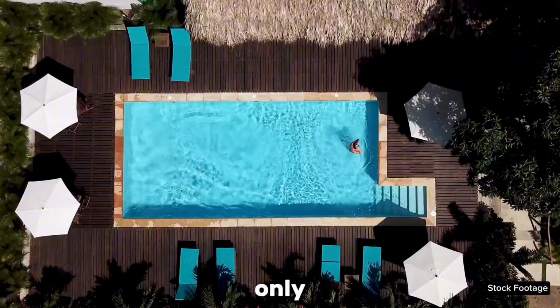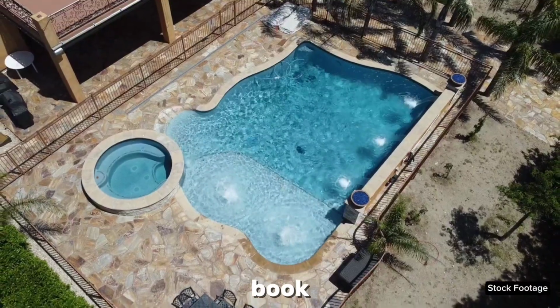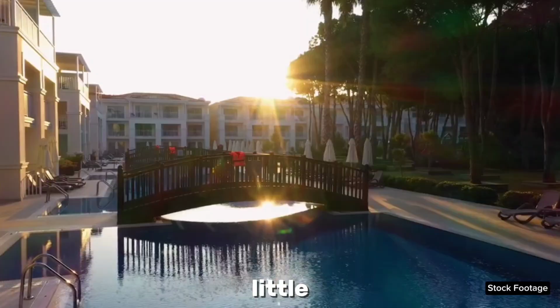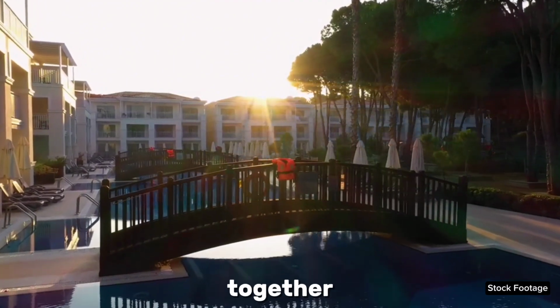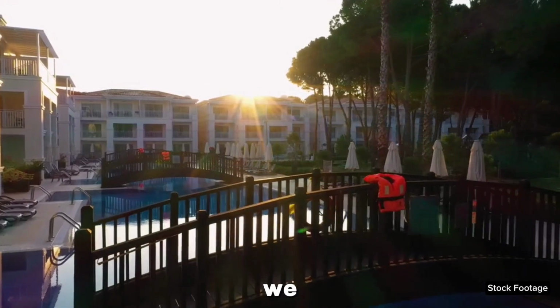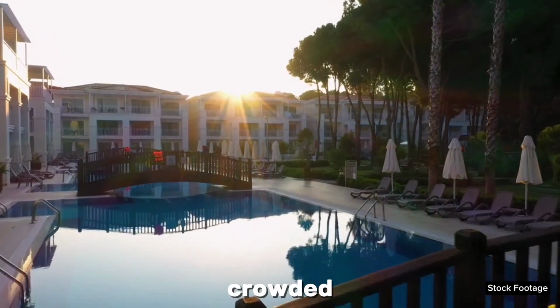There's an adults-only pool for those seeking a peaceful retreat, perfect for lounging with a good book and a cold drink. For families, there's a wading pool where little ones can splash and play to their heart's content. And of course, there's a main pool where everyone can come together for fun in the sun. While we don't have exact dimensions, we can imagine these pools are spacious enough to accommodate guests without feeling crowded.